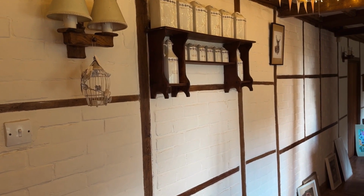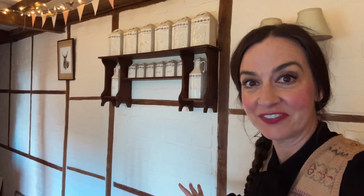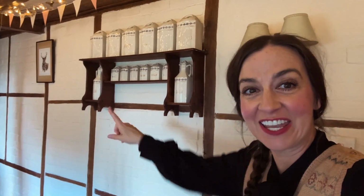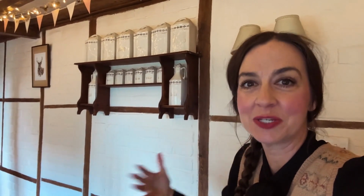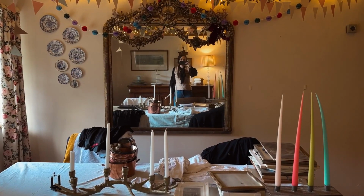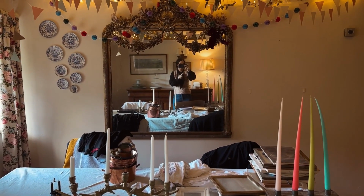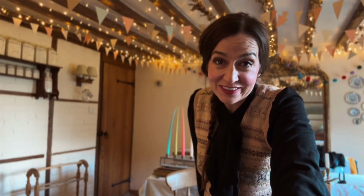So since I cleared that big corner out in the book nook, it means that I've found all of my picture frames and I can hang my pictures up now. So the table over the last week has definitely become a dumping ground, as you can see. But I know that the stuff's there and I can just pop it away and start to get going on this room.